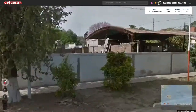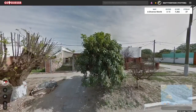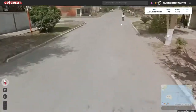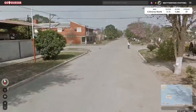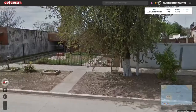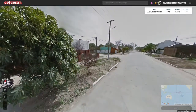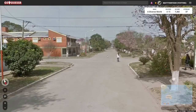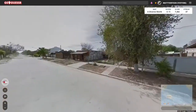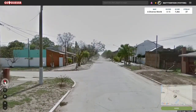And here was another tricky round. So the general feel of it feels like Latin America, but it also feels quite cold too. My gut feeling here was that it was just Argentina, and you can see some Spanish in the, I think it's a gas station, or maybe a mechanics. So yeah, my feeling was Argentina, and I had nothing really better to go on. So I just zoom in and click Argentina, and eventually make my guess.